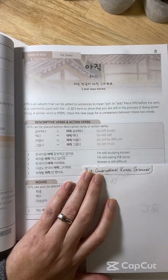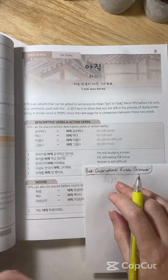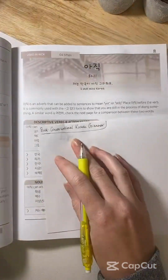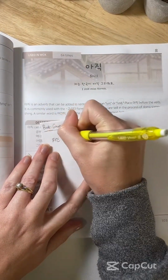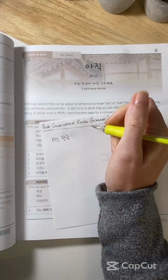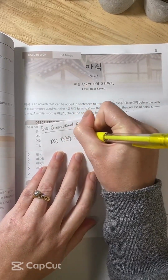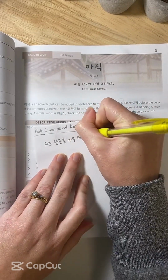It's true. I've been studying Korean for over 5 years and Korean is still difficult sometimes. I'm still learning Hangul. Yeah, we can write that. I'm still learning Hangul would be 저는 Hangul을 아직 배우고 있어요. Hangul is the Korean alphabet.